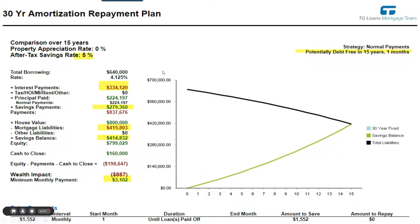Now let's look at a 30-year plan that we might put together for someone. They're going to pay $334,000 in interest payments. The interest rate's higher, 4.125 versus 3.75. However, the cash flow payment is $3,102, so you are saving. You had a cash flow difference of $1,552, which you'll see down here at this bottom corner. A little bit difficult to see. So that $1,552 represents the cash flow savings every month that you would not have put in the mortgage.